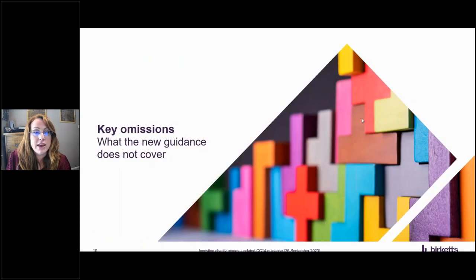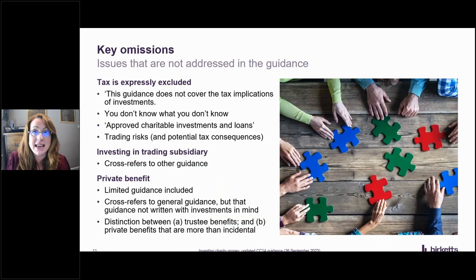Okay, so now looking at the areas of omissions, and this segues nicely into this. You won't be surprised to hear that tax is an area that has been expressly excluded. I've mentioned it a couple of times. The Commission's guidance says expressly this guidance does not cover the tax implications of investments. So that's written in a very, very brief section on tax.